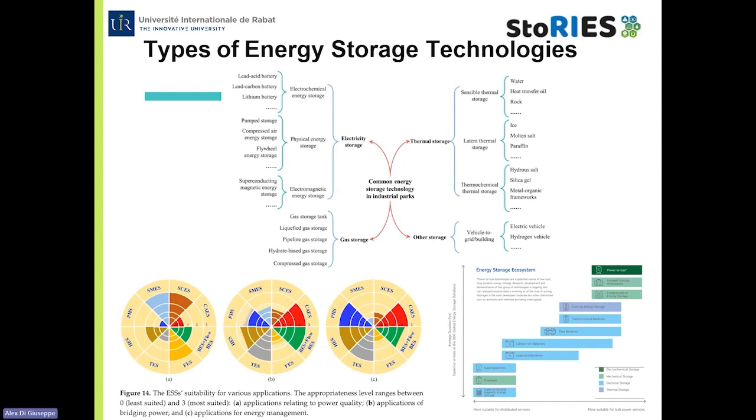And other storage is V2G, which means vehicle to the grid. So here we're talking about electric vehicles. We can also talk about hydrogen vehicles. These energy storage systems, as you know, have different characteristics and can be used in different applications. I guess my colleagues in the presentation before did discuss a little bit the different applications in which we can match these energy storage systems.